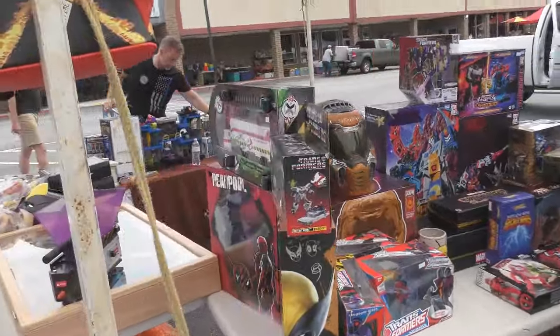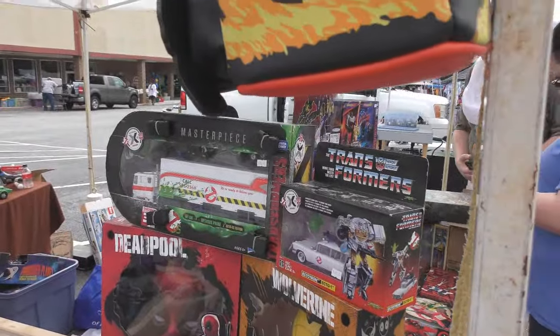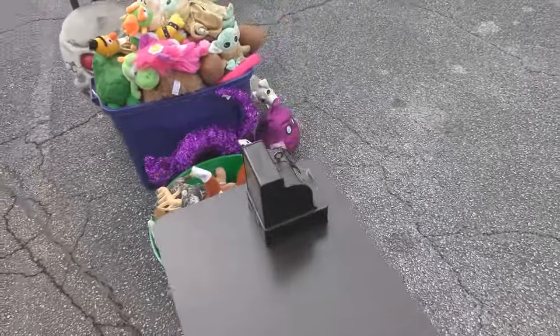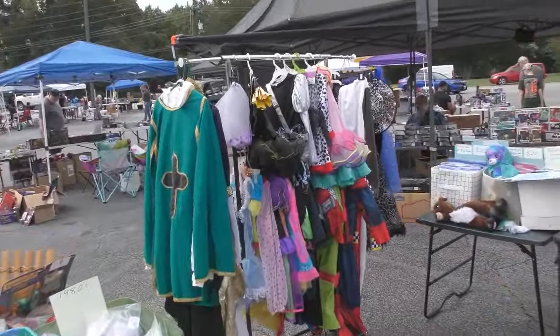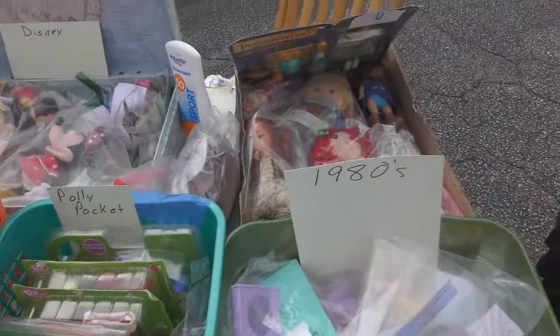I actually like this Transformer, Ghostbuster, Optimus Prime. That's pretty cool. And then we got this lady, she got a ton of plushies and random stuff. A lot of cosplay, children's costumes, and just some random stuff.